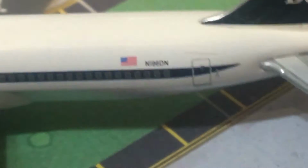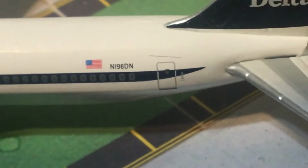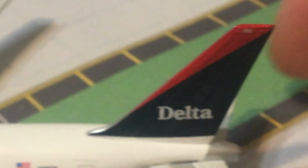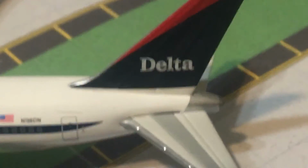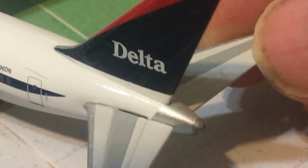Come down here, your registration, N196DN, the American flag. There's your rear boarding door. And of course, the Delta on the tail with the red and blue modified, whatever you want to call it. It's not even a widget, it's just striping on the tail now. And then back here is your APU exhaust port.